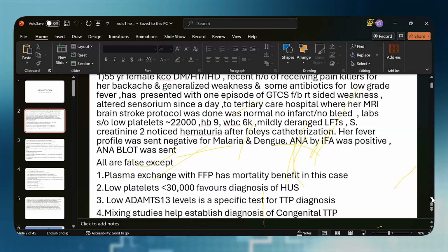And that's why plasmapheresis has a role, which removes these autoantibodies. At the same time, by giving FFP, we replenish the ADAMTS13 level so that it will not allow von Willebrand factor multimers to form and block the smaller vessels. So the mixing study helps distinguish between acquired causes of TTP, because as we know, it shows whether it is clotting factor deficiency versus an inhibitor to the clotting factor. In a similar way, it helps distinguish acquired causes of TTP and not the congenital. Congenital cause needs genetic testing.